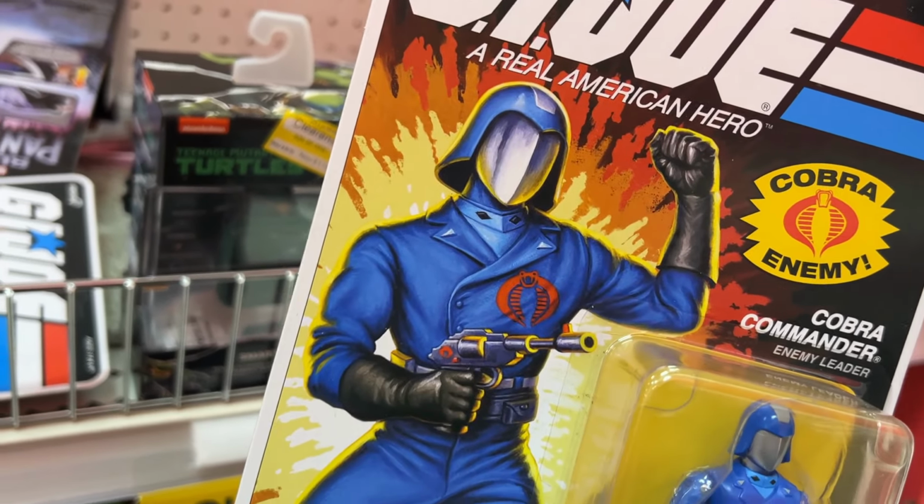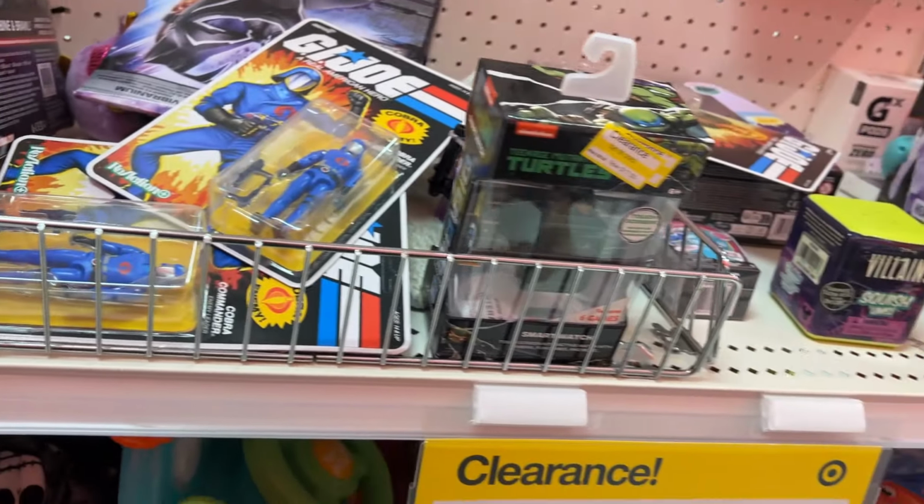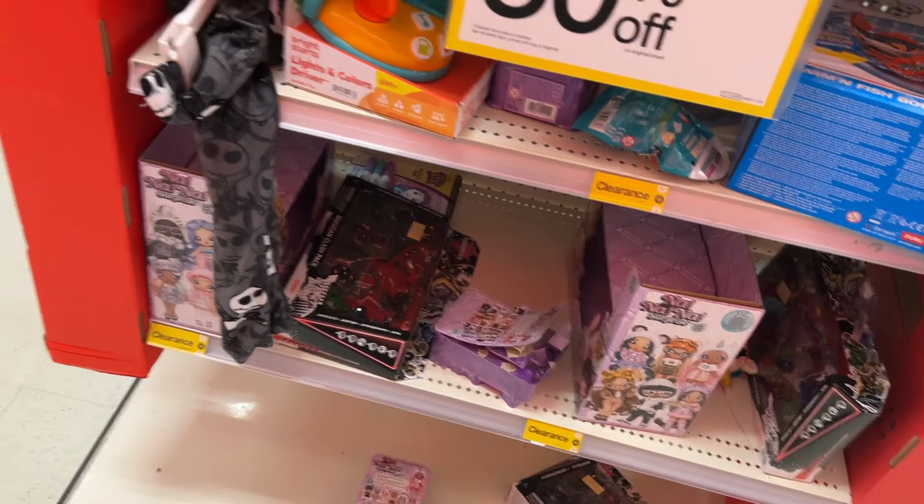So we're looking at regular action figures, see if they have any more of these. I want to grab some pictures of these. First time seeing the O-rings. But let's go see what else we can find.